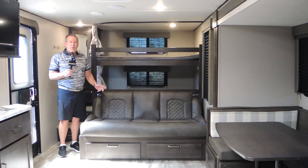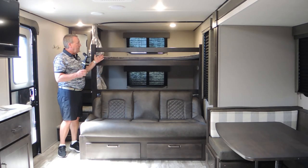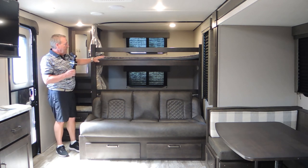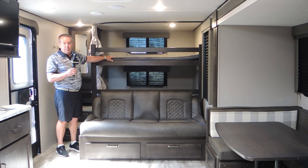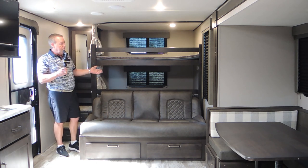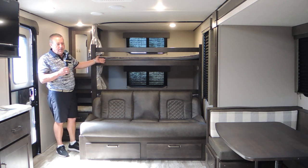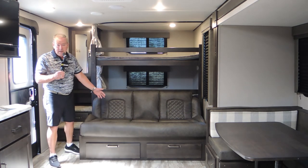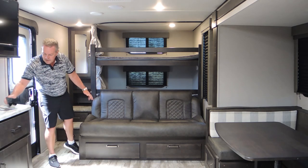So now that we've changed positions and I'm standing at the back of the RV, we can have a look at the bunk and the sleeping area. So we have double-sized bunks, double over double, which is great. So depending on the age and size of your children, you can actually put four kids here very simply. You also, as I mentioned earlier, have a couch, which I will demonstrate how it quickly turns into a bed.